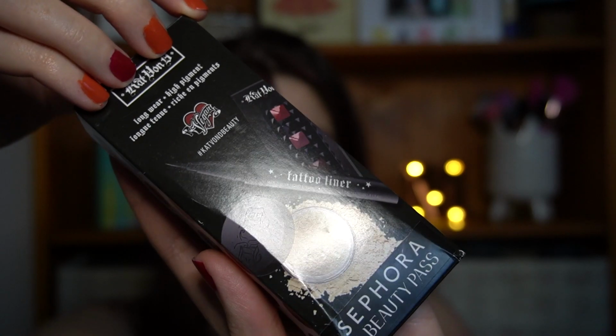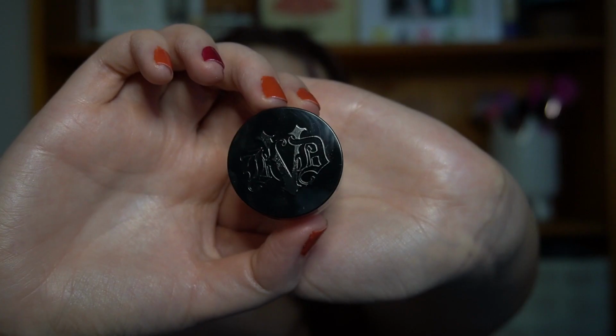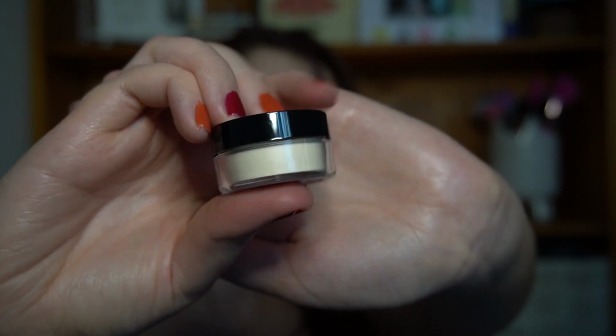Like, it feels so good rubbing it on my face. So I used this brush with another product that I received in my haul, which I actually got for free. It was a birthday gift from Sephora, because I ordered around the time of my birthday, so yay. Free things are always fun. It is the Sephora Beauty Pass present. So this is a Kat Von D kit, and it comes with the Locket Setting Powder.